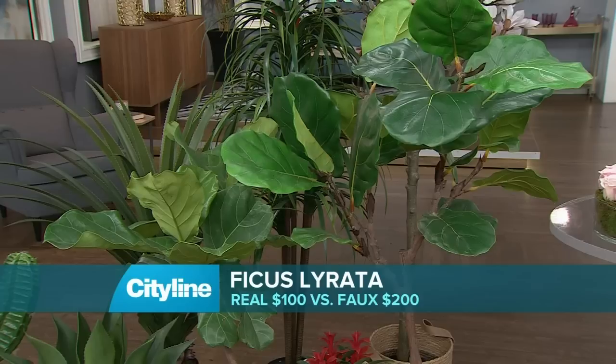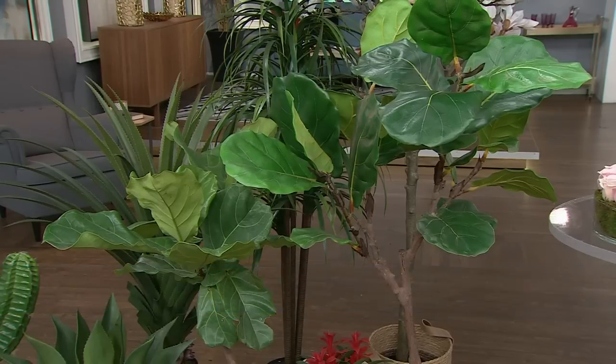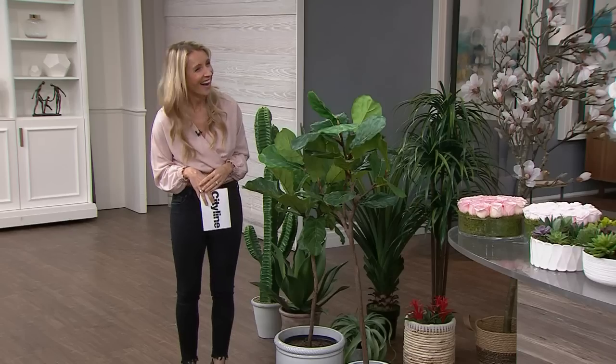I'm really happy that we've all come around to this place in our lives where I can have my faux plants and not be judged by Cityline designers. Yes, you're good to go now. This is a victory for me.